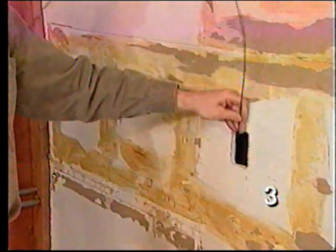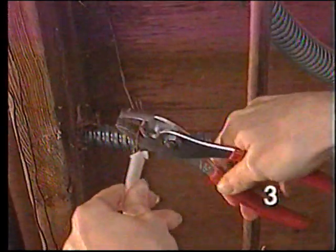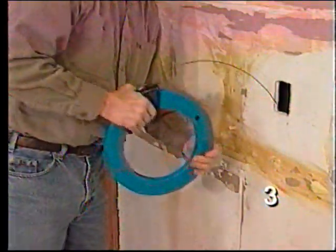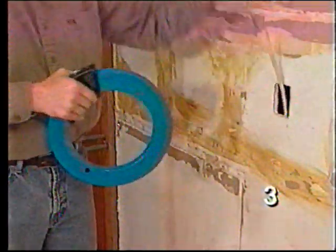It helps to have a partner below. Up there, Robin. Attach one end of your new cable to the end of the fish tape. The other end goes to the power source. Then wind up the fish tape, pulling the cable through the plate, the stud cavity, and the hole you cut.